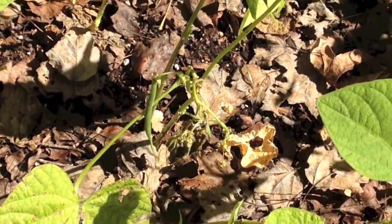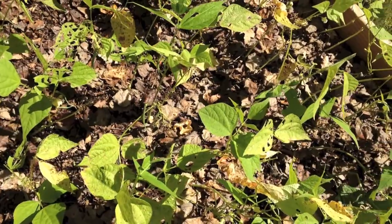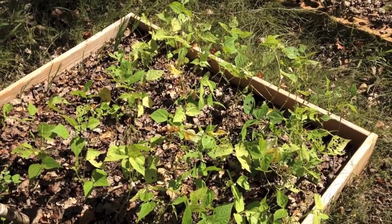So all the plants have some beans starting. So hopefully I'll get some beans. I was really hoping to have enough to blanch and freeze a bunch so that we could eat garden beans all winter. So we'll see what happens.